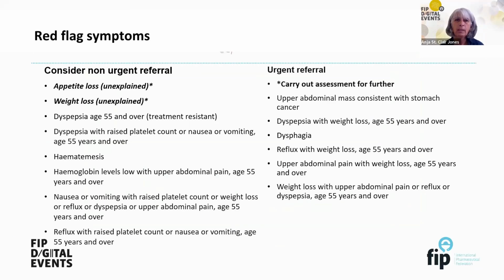Next. So, red flag symptoms. It's really important that you recognize which patients need to be referred and which patients need to be referred urgently. This is what we do in the UK. This is the NICE red flag list for GORD. If you have appetite loss and weight loss, or you're bleeding, you need to be referred. It's not totally urgent, but you should be referred.